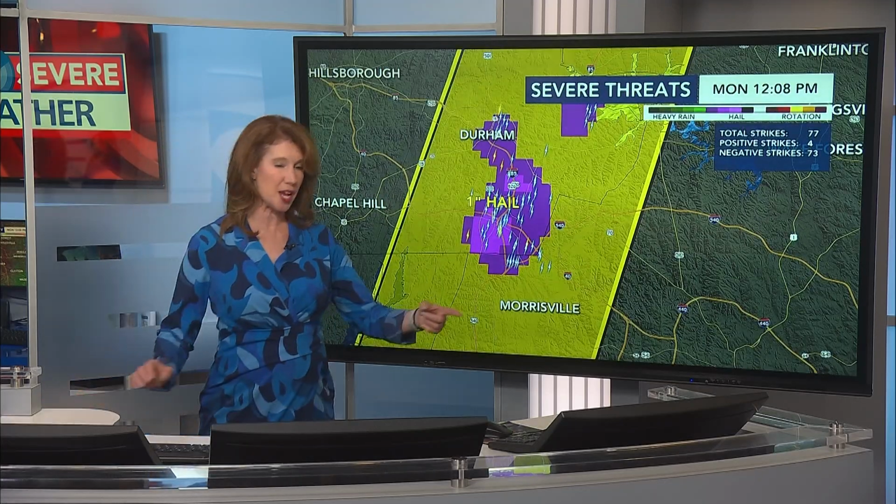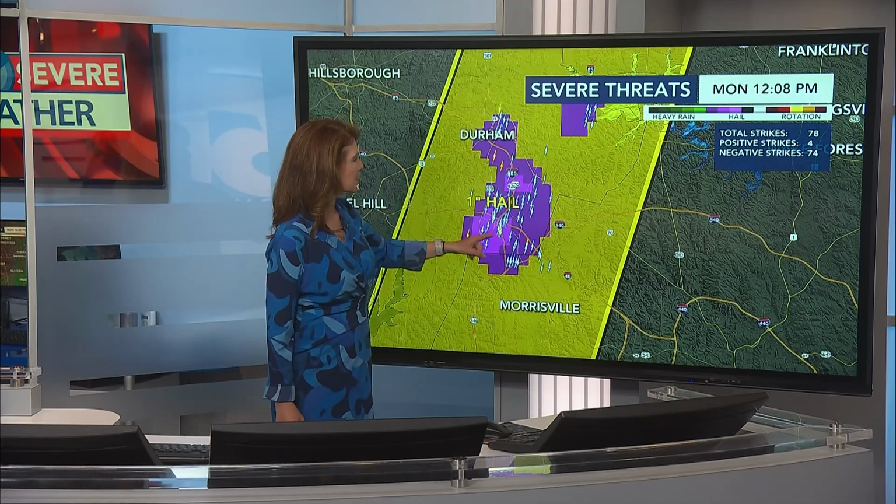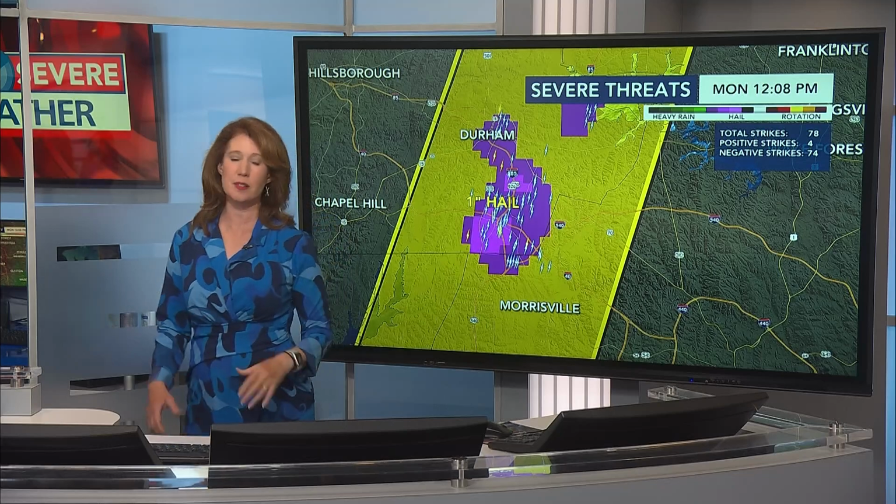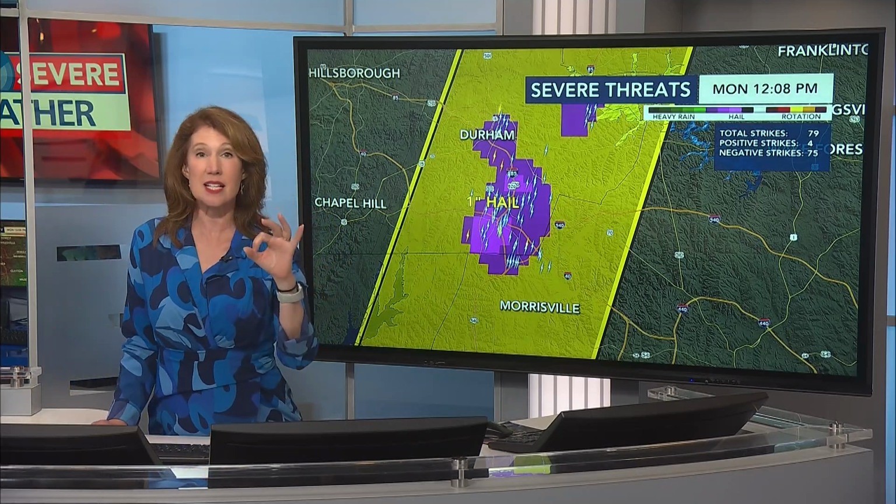So you can see that 1-inch hail, and that's going to be just south of Durham, but this cell is moving northward. So if you're east of Durham, you may run into 1-inch hail. What does 1-inch hail look like? It's the size of a quarter.